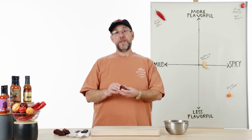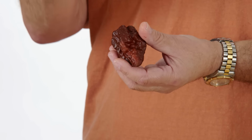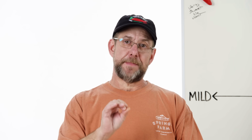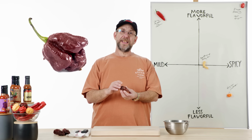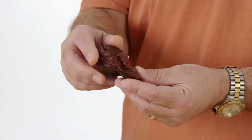Chocolate Bhutlah. This is a pepper that more people should know about. The flavor is intense. It is an amazing pepper to cook with, and it is an amazing pepper in sauce. Because it was bred with the chocolate scorpion, you should always expect this chocolate color. There's a lot of little nooks and crannies and a lot of bumps on this pepper.